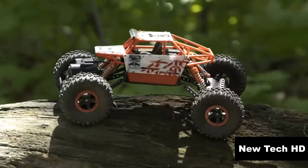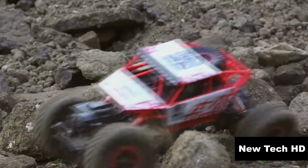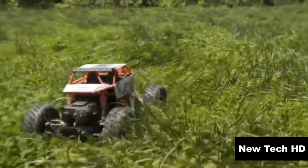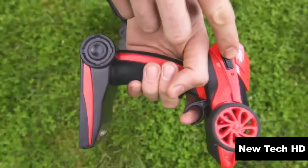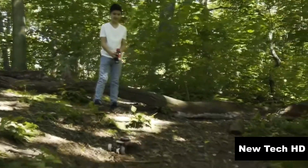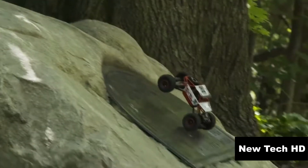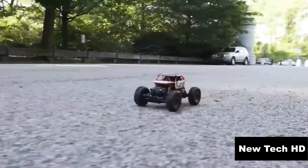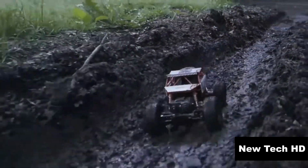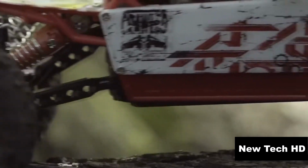Experience off-road RC racing like never before. The Top Race RC Rock Crawler. Top Race RC Rock Crawler has the power, the tires, and the shocks to go over anything in its path and handle any extreme stunt you want to throw its way. Whether you are racing on the pavement, rocks, mud, or shallow water, this truck can easily outmaneuver any obstacle.